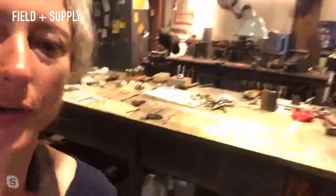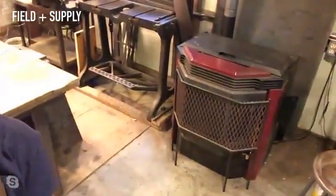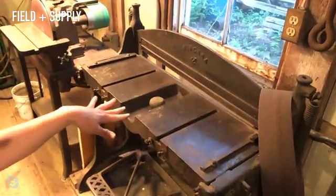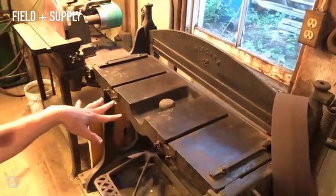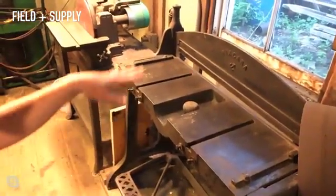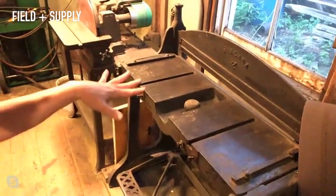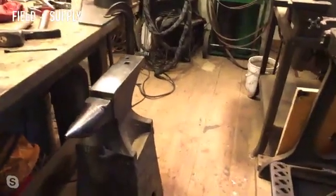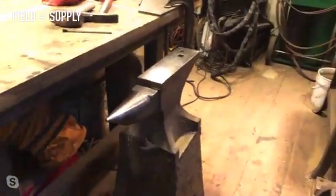So let's move on here. It is Maine so it gets cold. So I have a pellet stove. So we have a nice flame in the winter to keep warm by the table. And then we have a little shear press that cuts sheet metal, thin sheet metal. I just step on the foot and it pops it. Then I have one of my favorite tools is the anvil.